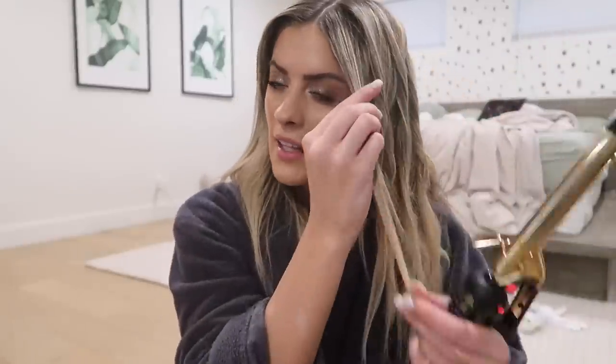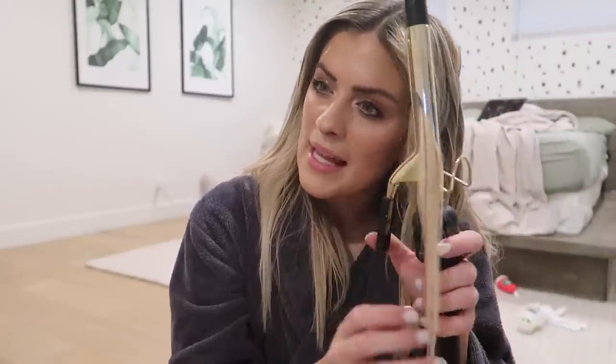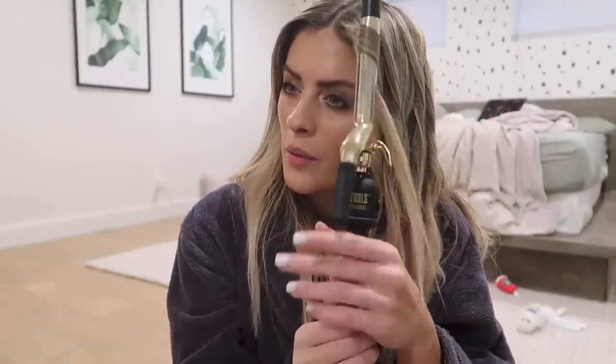For the front pieces, I like to start the curl right at my temple so that it's not all the way up to the root, you know? It's not too curly around the frame of my face. I'm pulling it down. Ooh. Listen, I know what you're thinking. Cool, Whitney, your hair looks mediocre. And you're not wrong, but you wait because this is when the magic happens. So I'll finish this side and then I'll be back.